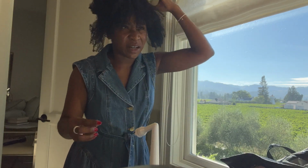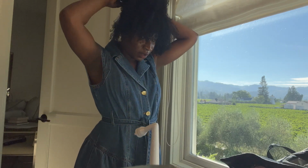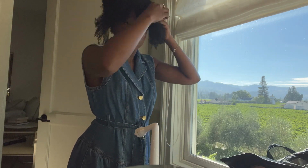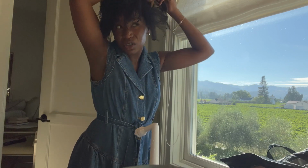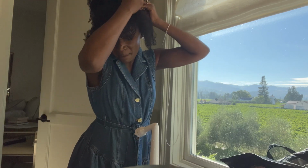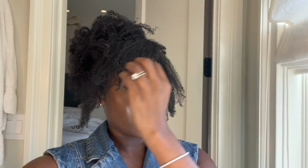Cause I kinda want it to look like a puff in a bun, you know? I don't want it to be all perfect. Okay, and then now I'm gonna leave some bangage out and then pin some of these back. Okay, that's what we're going with for right now. We're gonna make it work.